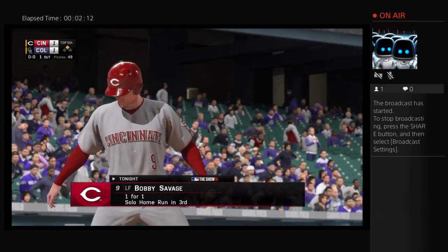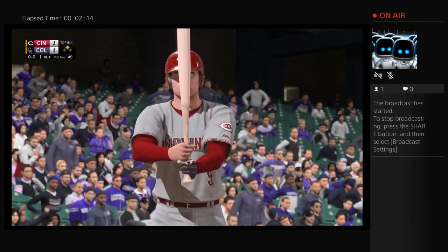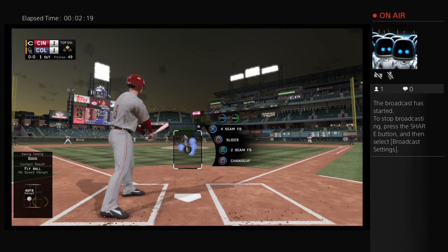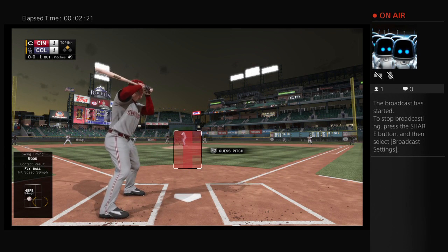Boomer Boog stands in again. He got a hold of one and went yard in his first plate appearance. Well, we'll see how they try to pitch him this time. If he gets another one up there, he may jump the yard again.